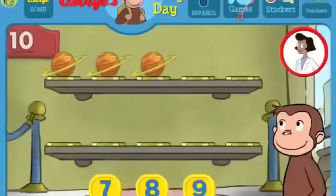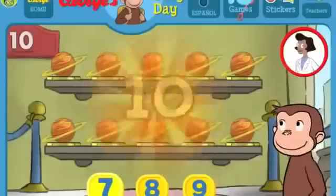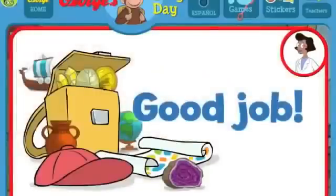Here we have 3 things. How many more do we need so that we have 10 altogether? 9, 8, 7. Thank you. This display of 10 looks perfect. Good job.